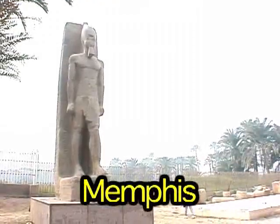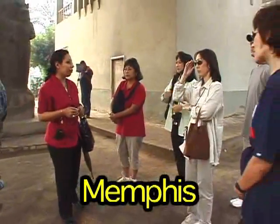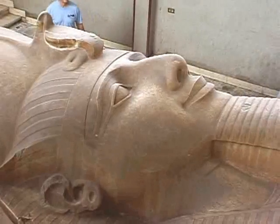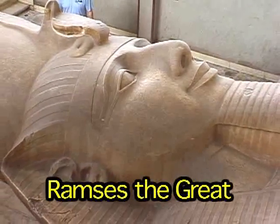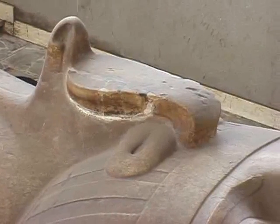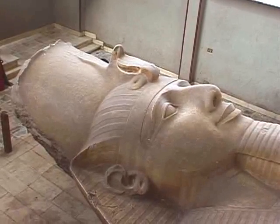And then we begin our tour at the ancient Egyptian site of Memphis. You're going to see that actually very little remains of the ancient site of Memphis. You can see that Ramses is represented with all the features of royalty. He's wearing the double crown of Upper and Lower Egypt. He's got a cobra at his forehead in the state of defense, as if protecting him from evil spirits.